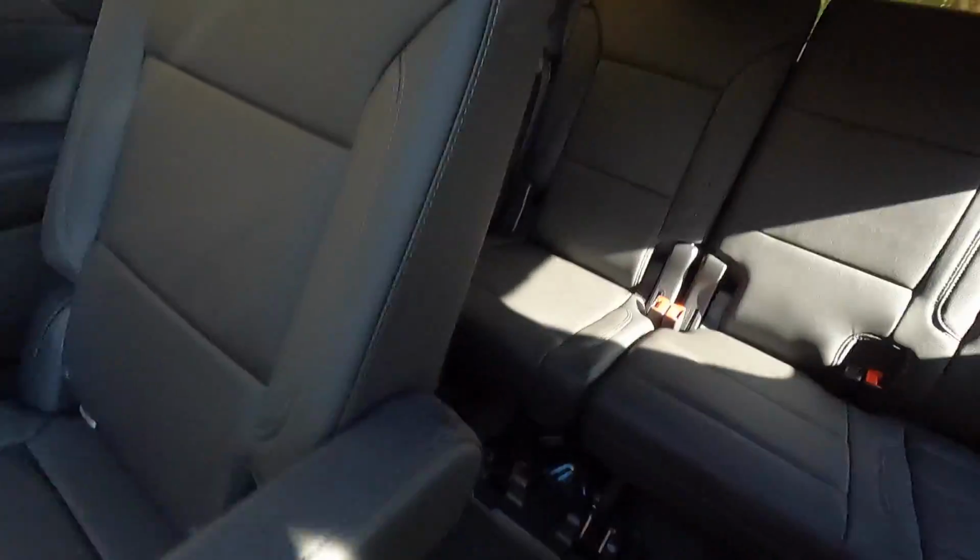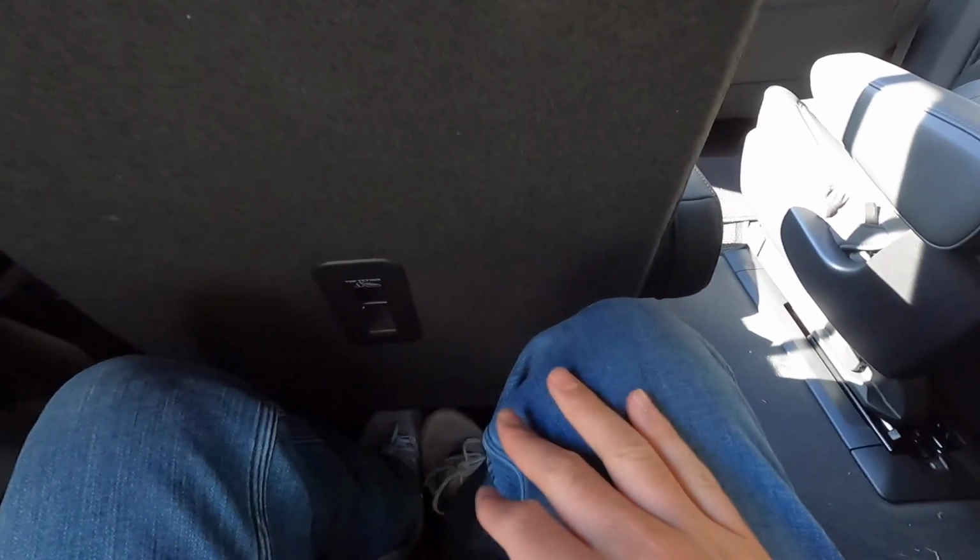Moving back here, if you guys didn't know, in 2021 Chevy put an independent rear suspension in the Tahoe as well as the Suburban, so you get 10 inches more legroom back here in the Tahoe, which is awesome. And you can definitely tell that you got those extra 10 inches of legroom if you sat in like an old Tahoe or something like that. I got plenty of knee room right here, as well as plenty of legroom as well.